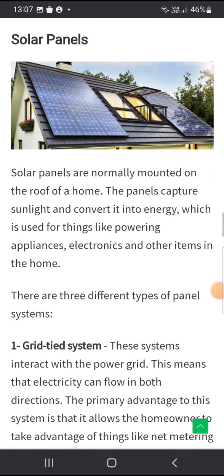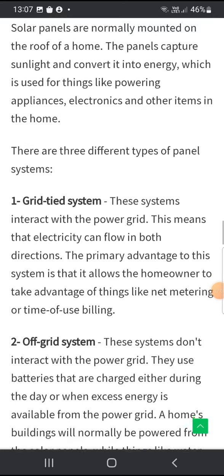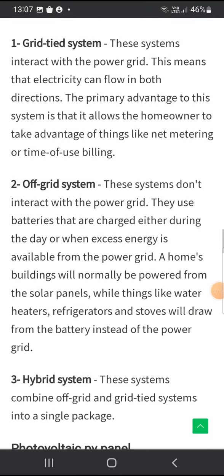Solar panels are normally mounted on the roof of a home. The panels capture sunlight and convert it into energy, which is used for things like powering appliances, electronics, and other items in the home. There are three different types of panel systems.